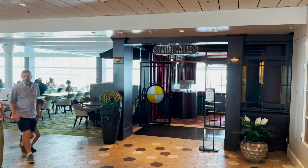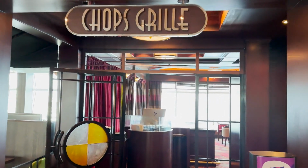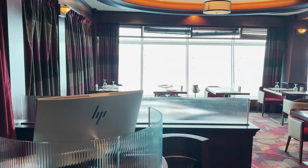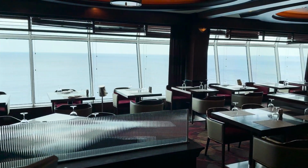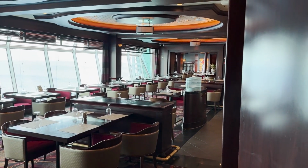right here at the entrance, those aforementioned specialty restaurants, such as Chops Grill. Of course, again, specialty restaurant means it comes at an additional cost. Chops Grill is Royal Caribbean's steakhouse. So here's a look inside of that. Got the nice floor-to-ceiling windows there, giving you that great view, and it goes all the way back there.